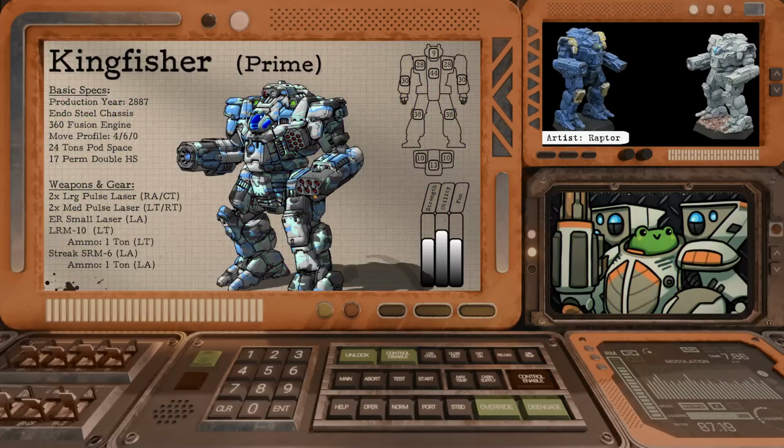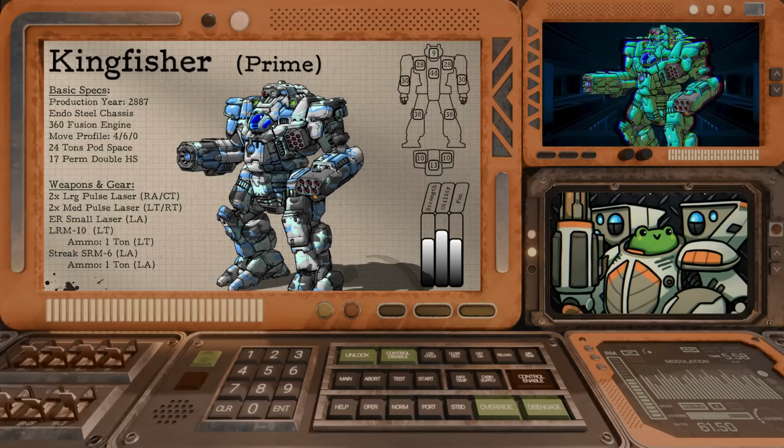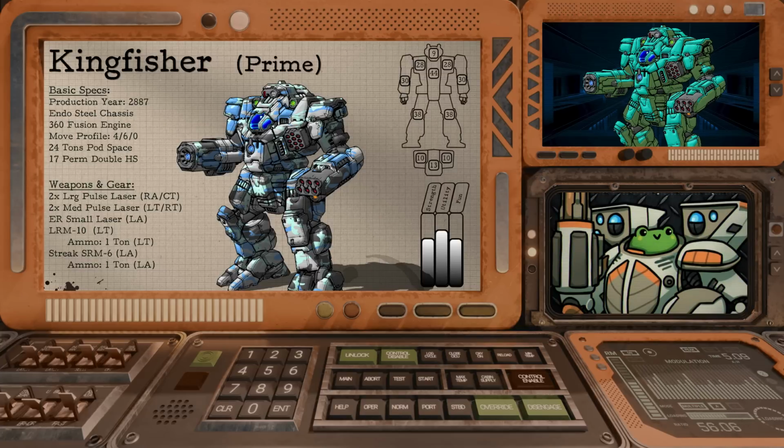With 7 tons devoted to cockpit and gyro and 17 double heat sinks, that left 24 tons of pod space for weaponry and equipment in 27 critical locations. The only question left was how to spend it. This is turning into a math problem. Let's see how the Ravens decided to sort it out.